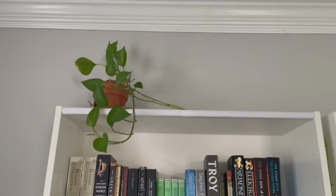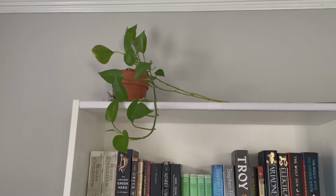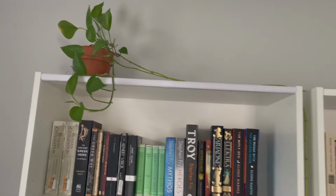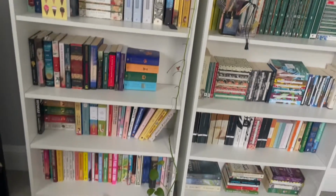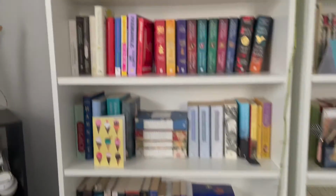This is my plant, Little Vine. I called him Little Vine. I adopted this from a coworker when she left the department, and he has since grown. He's had some struggles. You can see he's balding, but now he's thriving, and I'm now propagating him. Anyway, let's go over this shelf.